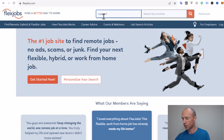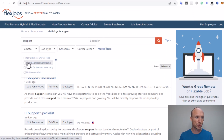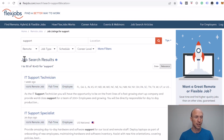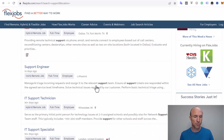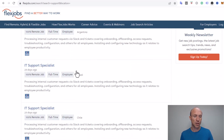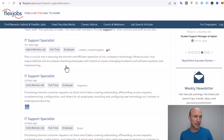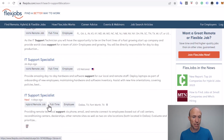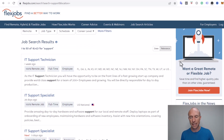So if you just search there for support jobs, for example, you can go here and you can filter it. You can just choose remote, and for just job searches there now it has more than 18,000, and some of them require certain states, certain countries, but in general no matter the country you live in, you can find different job information. You can read about it here, but if you need to have the full information, then you do need to create an account on FlexJobs, and then you can see how to apply.